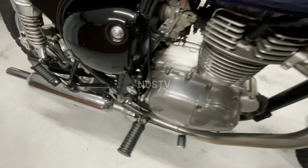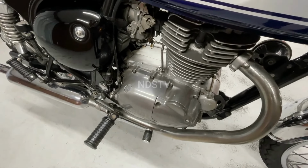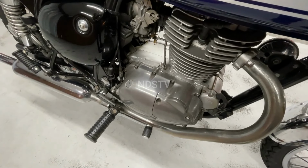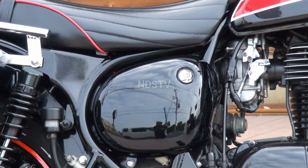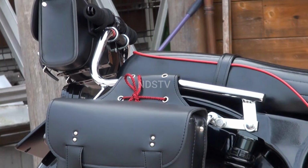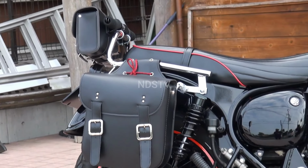The 2024 ESTRELLA RS is not just a bike, it's a statement of elegance and performance. Prepare to be amazed by the wow factor of Kawasaki's latest masterpiece, and get ready to dominate the roads with the all-new ESTRELLA RS.